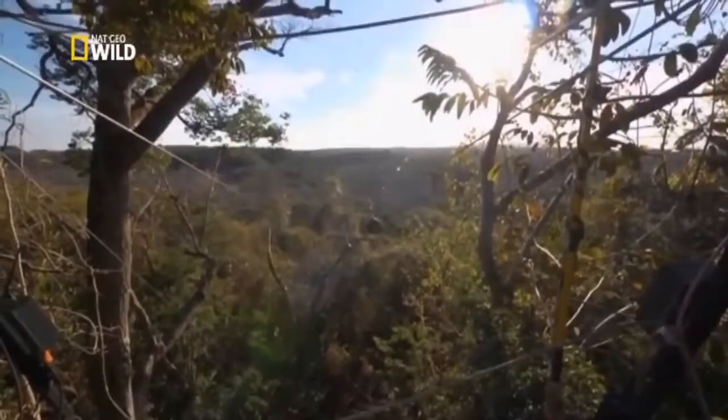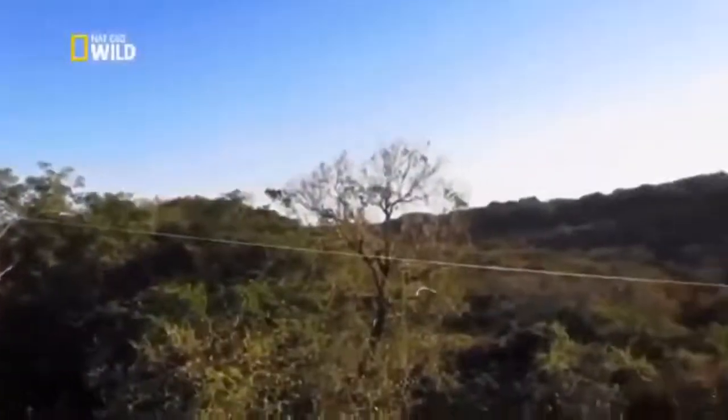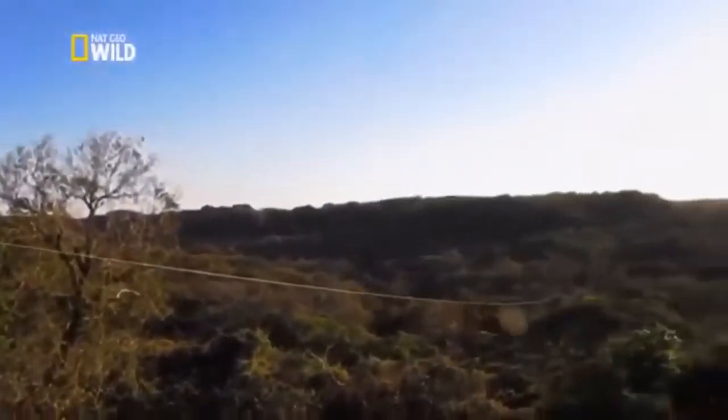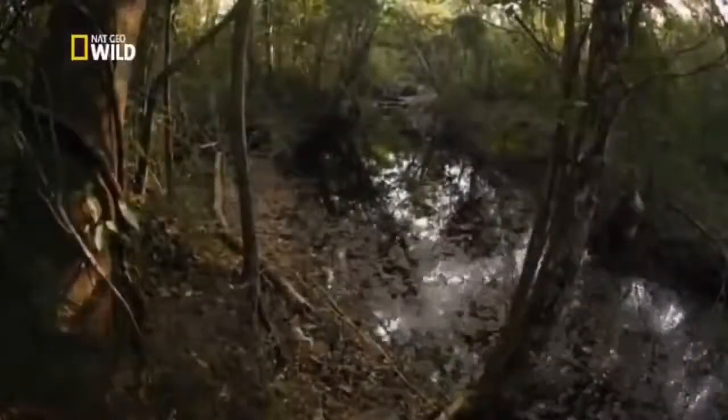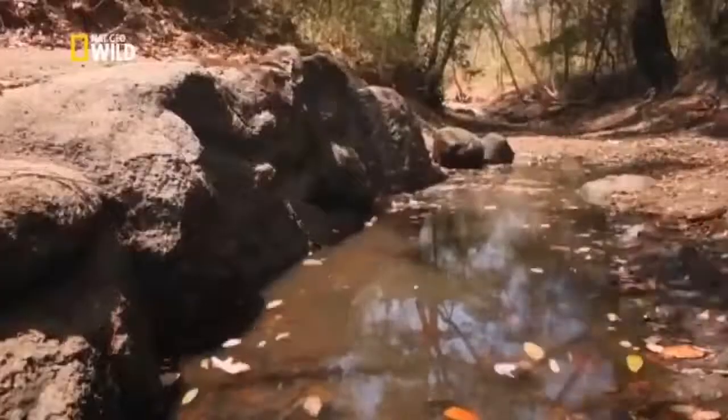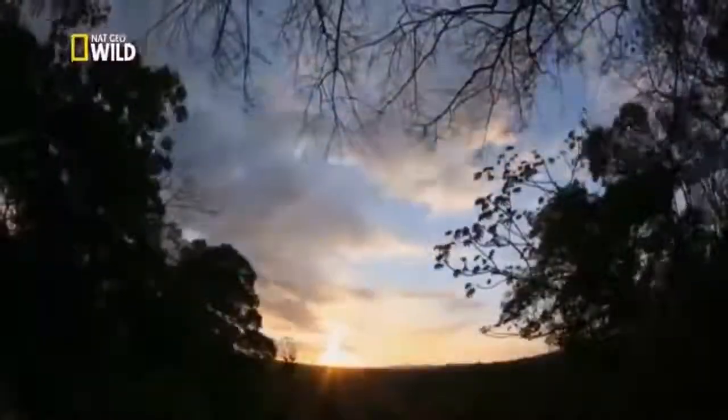The dry season tightens its grip, and the pools are shrinking fast. It's time to break out our special filming equipment. Among our most important tools are the trap cameras. They detect movement and record automatically. We want to set them in the forest as soon as possible.